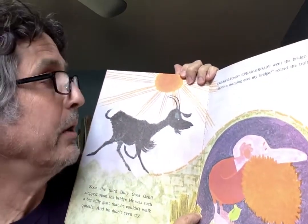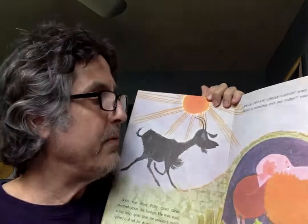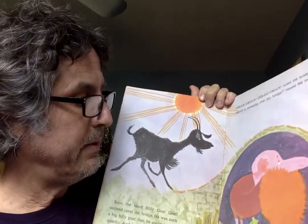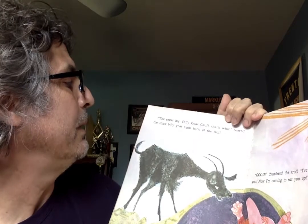And the troll roared, "Who is stomping over my bridge?" You can see the troll has his hand cupped around his ear. It makes us hear things even better that way. You should try that sometimes. And again, we've got our little frog, or maybe he's a toad. Not sure I could tell the difference, listening and watching along with us. "The great big billy goat Gruff, that's who," roared the third billy goat right back at the troll. I don't think he's too afraid or too intimidated by the troll underneath the bridge.